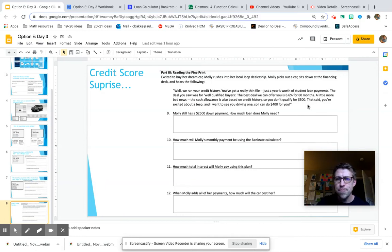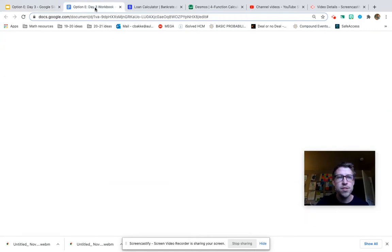So you're going to see that's a way higher interest rate, 6.6, than the 0% or 1.9. The 60-month loan term is right in the middle of our last two examples of 36 months and 84 months. And then a slightly smaller amount here. So let's go back to our workbook.